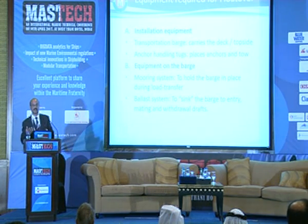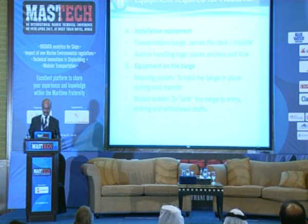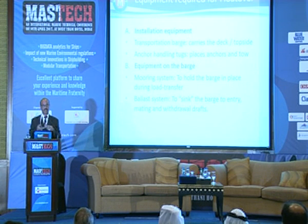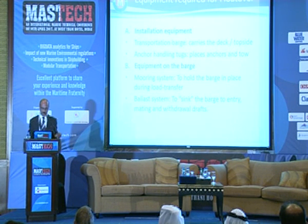Now, for the equipment. Quickly going through the equipment that you need for the float over. The first is, of course, the transportation barge, because, as I said, you have to build the deck on the shore, put it on the transportation barge, and take it to the location. For that, you need anchor handling tugs. If it's not a drive-in vessel, if it's without propulsion, then you need anchor handling tugs as well.